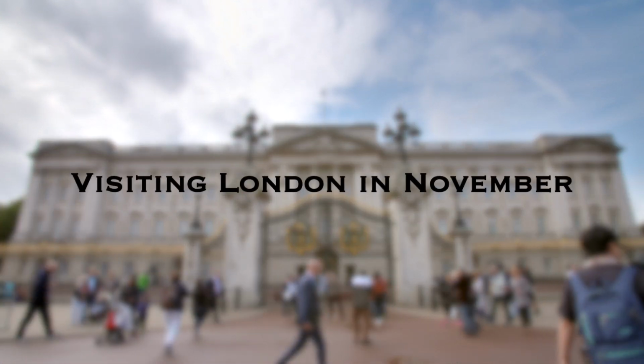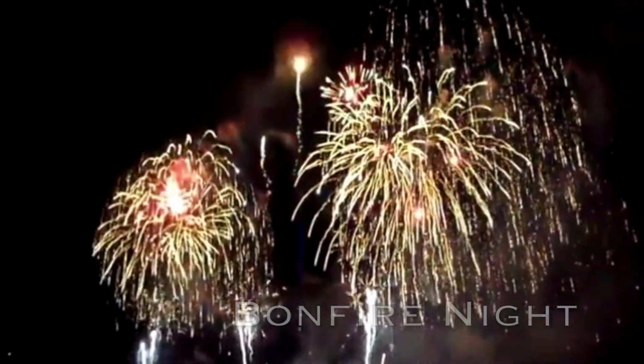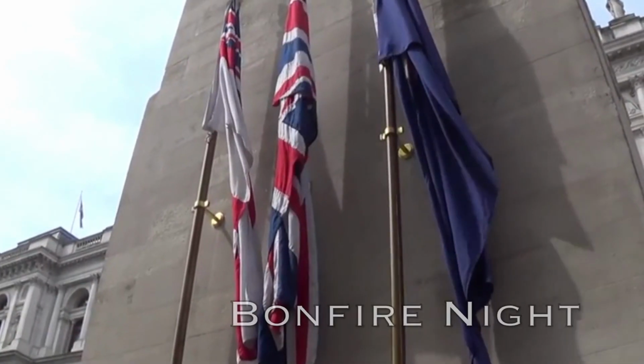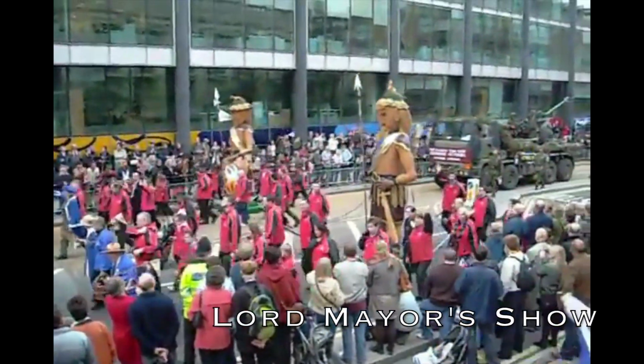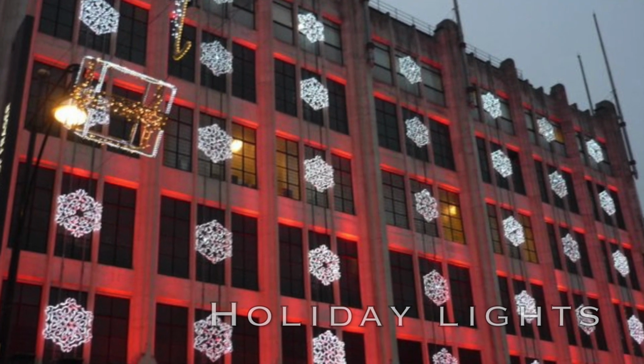With a number of unique events in London, and not quite winter weather, November is a great time to visit. This month you'll have a chance to set something ablaze, or watch others do it, on Bonfire Night. Pay your respects to the greatest generations on Armistice Day. Celebrate the new Lord Mayor with a grand parade. As the month goes on, start to look for holiday lights and decorations.